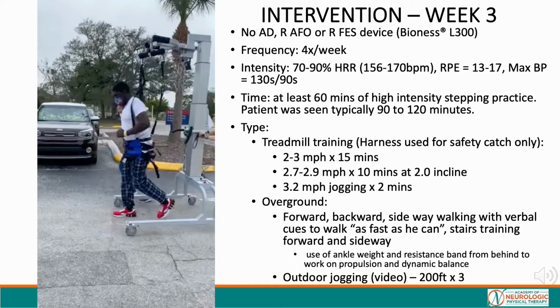For overground walking, he did forward, backward, sideways walking with verbal cues to walk as fast as he can, and stair training both forward and sideways directions. Again, we use ankle weight to challenge limb advancement and resistance band from behind to work on propulsion and dynamic balance. He also did some outdoor jogging as seen in this video.